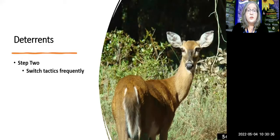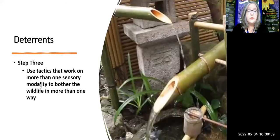Step two is to switch other tactics frequently. As I said, doing one thing is not going to work for very long. So change that habitat, try these different harassing deterrents that kind of scare them away. And one of the things is you want to use what works on different senses of the animal, not just something they see that scares them, but something they hear that scares them.